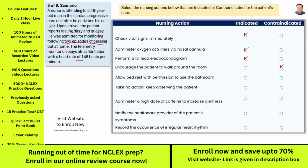And walking around the room this time is not really that advisable. For what reason? You're actually putting the client at risk here. So it is contraindicated. Now let's go into the next item. It says allow bed rest with permission to use the bathroom.